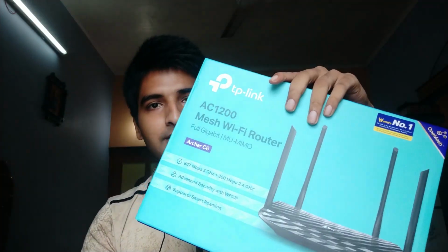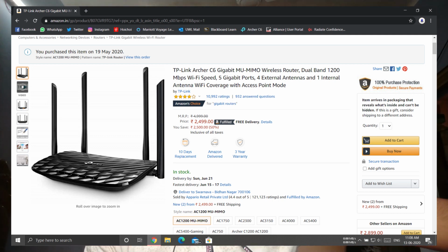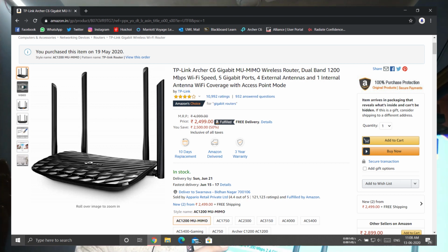The next one which I bought is this, for the price segment of 2,000 to 2,500. I bought it for 2,300 rupees. This is the Archer C6, one of the finest routers in the market right now. This is a gigabit router, and the LAN ports are gigabit ports. At the same time, it supports both 2.4 gigahertz and 5 gigahertz bands. The 5 gigahertz band works at 867 Mbps, and the 2.4 gigahertz at 300 Mbps.